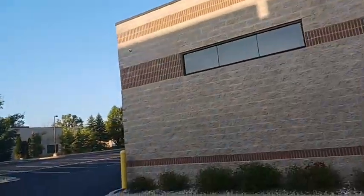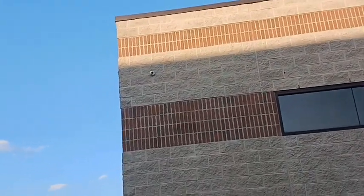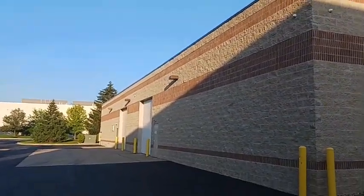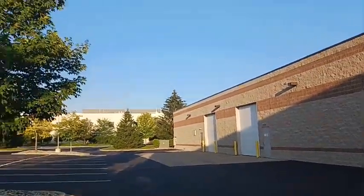There are so many cameras. Like, right there on every corner of this building. See, right there. There's one over that door, and the other door.